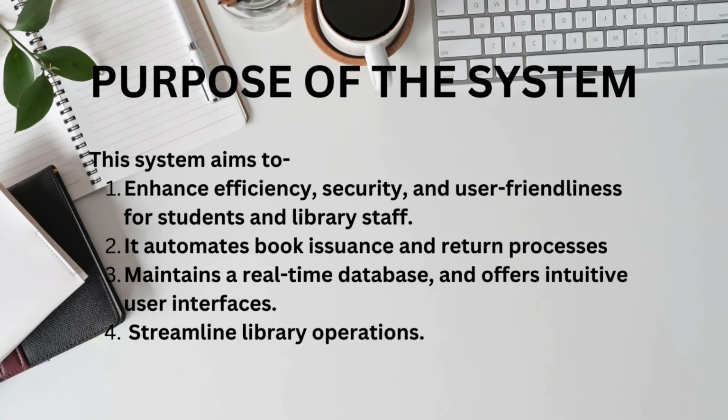The purpose of the system is to revolutionize and modernize traditional library management methods by providing an automated library management system. This system aims to enhance efficiency, security and user friendliness for students and library staff. It automates book issuance and return processes, maintains a real-time database and offers an intuitive user interface. The system's purpose is to ensure streamlined library operations and improve the overall experience for all stakeholders.